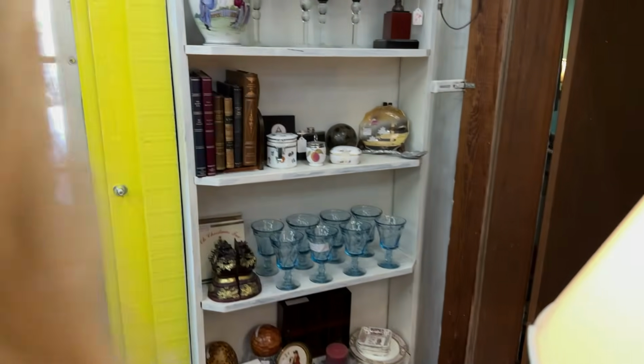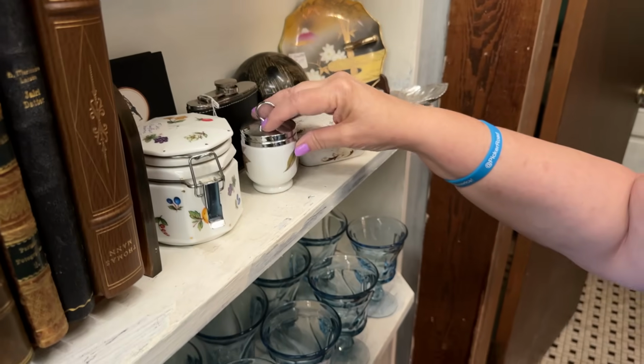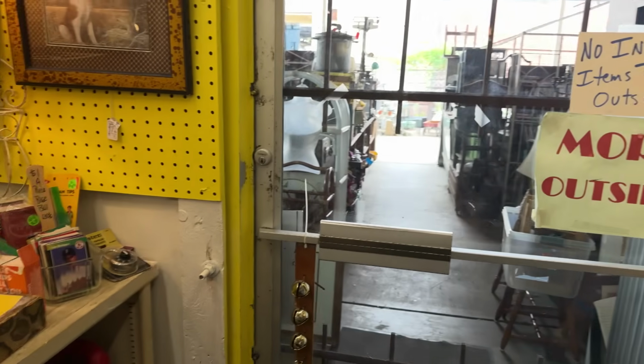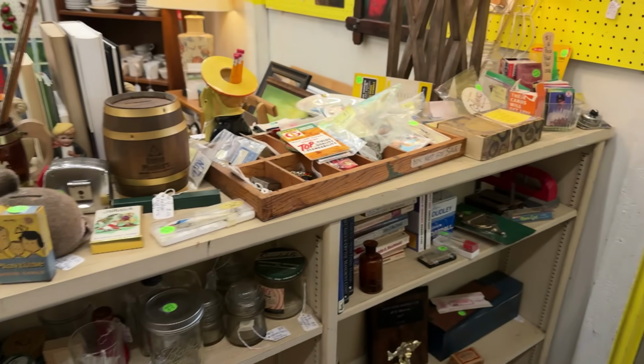Oh, look, there's the egg coddler that you find every now and then. I do, and I do have those on Picker Road right now. Uh-huh. What else do we have? Now they're saying there's more outside, but it looks like it's bigger items, like furniture and things like that. So I think we're gonna stick in here for right now.